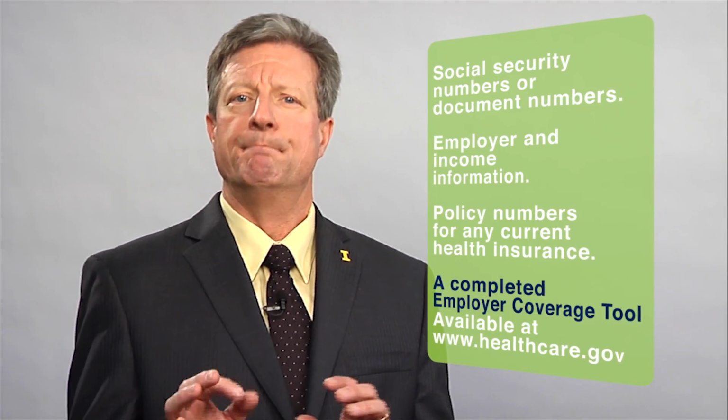So what information do you need to have handy before you shop? They need to be prepared to answer questions on their income, current income or predicted income for 2014. They need to have any information if they do have current insurance coverage, the information on those policy numbers and the amounts that they're being charged for that coverage. They'll want to know the Social Security numbers for themselves if they're applying individually, or if it's a family situation, they'll also want to have the members of the family Social Security numbers so that that can also be put into the applications. So, before you shop, be prepared.